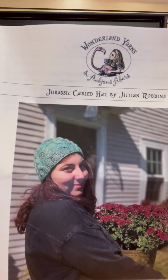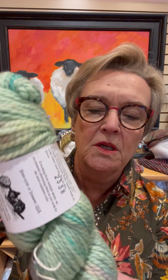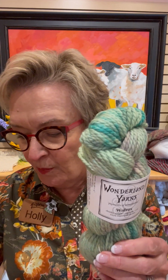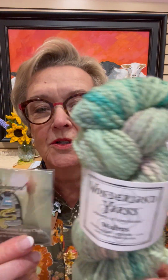All right, we got in the latest D-Stitch Nation from Wonderland Yarns, Frabjous Fibers. It's the Jurassic Cabled Hat by Jillian Robbins. It's a really cool cabled hat. The celebration this time is the Lost Tower, and this is the yarn. It's a bulky, so a quick hat, and the pin is Rapunzel's hair coming out of the tower. So the whole theme is Rapunzel. It doesn't look like blonde hair, but I guess it's the moss-colored tower. It's a beautiful color and will make a great hat. The price is, drum roll, $40. That's the pin, the pattern, and the yarn. So that is D-Stitch Nation's most recent.